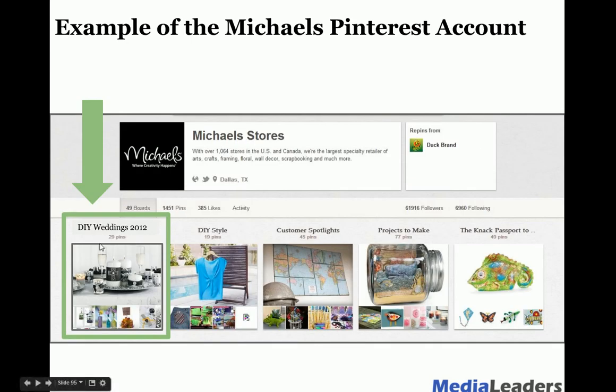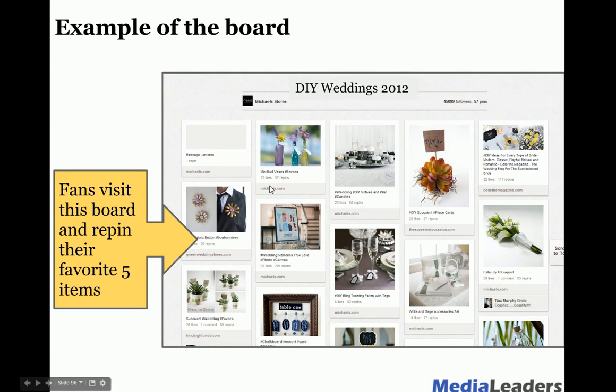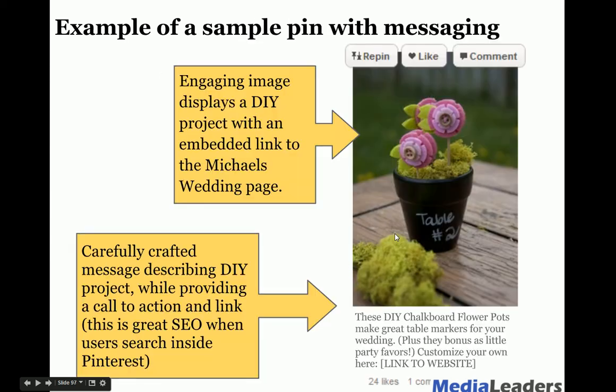Here's what the boards would look like. Michaels stores in the upper left, Do-It-Yourself Weddings 2012. If it's above the fold, it's great. You can move your boards around, and this is where we recommend you do it during the window of time that you're pushing this. All right, let's look at this board. Do-it-yourself weddings. You've got all kinds of little arts and crafts here. Fans visit this board and repin their favorite 5 items.